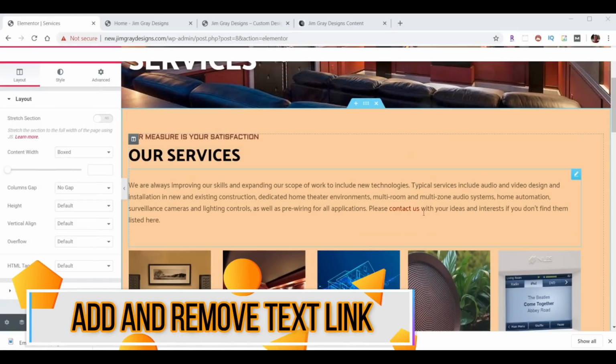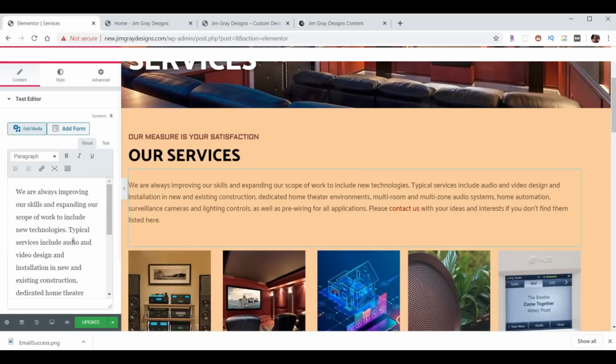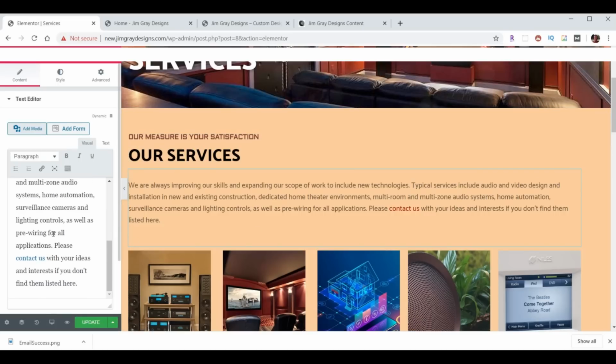Now you'll notice here we have a link. What I want to do is show you how to make a link and then also how to remove a link. But since we already have one here, we're going to learn how to remove it first and then we'll add it back. So if we click on the widget, to the left we have the text. When you find the link in the text, if you highlight that, you can click right here to remove the link. Now to add a link, you just highlight whatever text you want to have a link to. You choose this button, type in what the link will be, in our case contact, hit enter, and now we have a link.